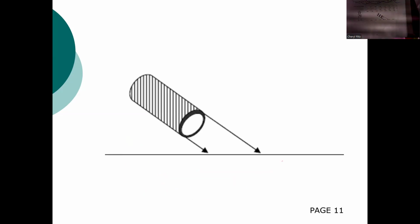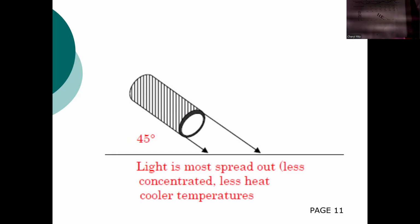Here is this guy. Is this still hitting at a 90-degree angle? 45. Okay, I'd say about 45. What we care about is where it's hitting the ground. So that's a 45-degree angle. In this case, the light gets spread out. It's less concentrated, so the heat will be less concentrated.